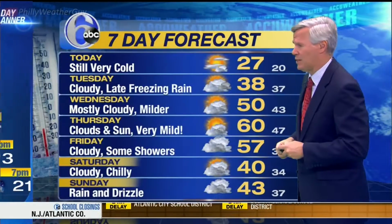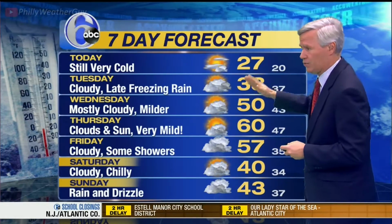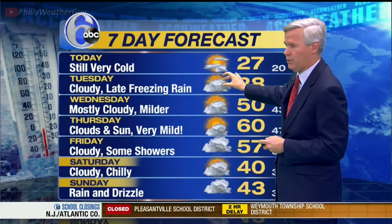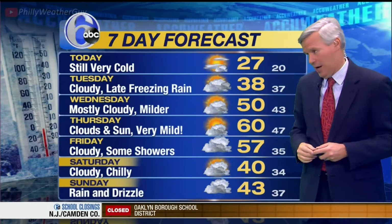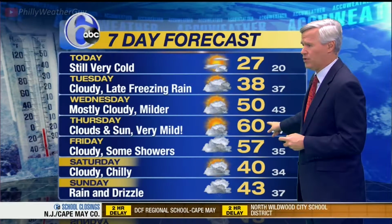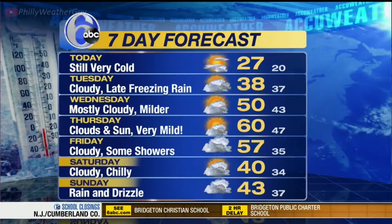So let's recap. Today, 27 degrees, dry, still very cold, not as windy as yesterday. Tomorrow, cloudy skies, 38 degrees, getting better in the afternoon, but in the late afternoon and evening, some freezing rain possible in the northern suburbs before a changeover to rain. Then on Wednesday, mostly cloudy and really getting milder. A high of 50 degrees, maybe a sprinkle or shower. 60 on Thursday, another spotty shower possible, and then Friday 57 with a front triggering additional showers on Friday.